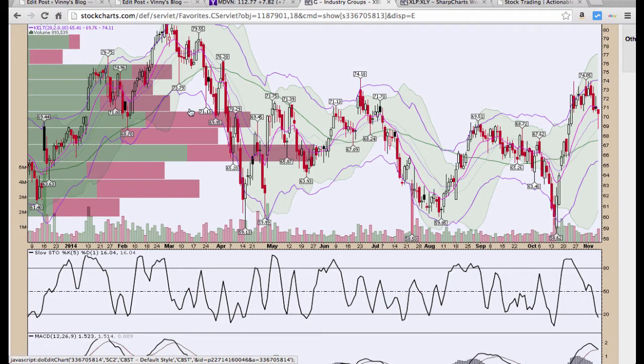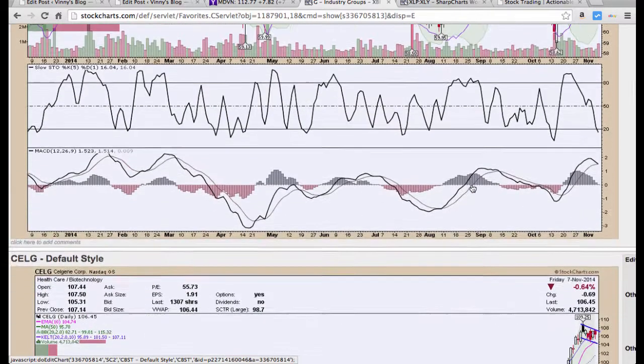Also note the volume by price levels that we're bouncing off of. Get back above this level here. If we bounce and continue higher, things could look good. Note the Bollinger Bands are starting to narrow as well.